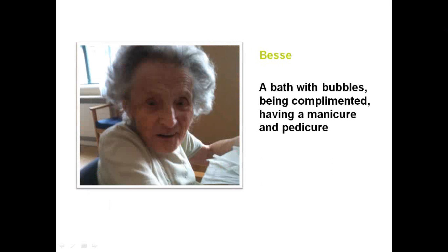And again, our best guess for Bessie was that she would love to have a bath, a pamper evening. Bessie loves to be complimented. She loves to look lovely. So having a manicure and a pedicure. And there's something in there around, well, people should naturally be able to have a lovely soak in the bath. But sometimes what we see is that we become caught up in task-focused cultures.